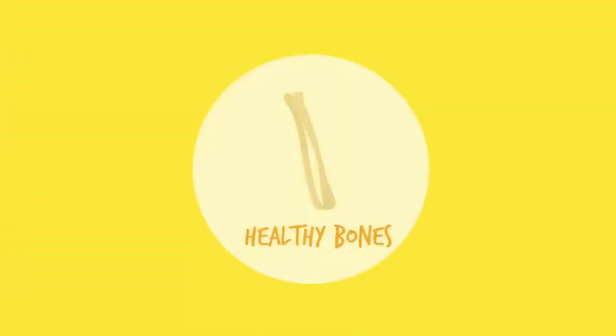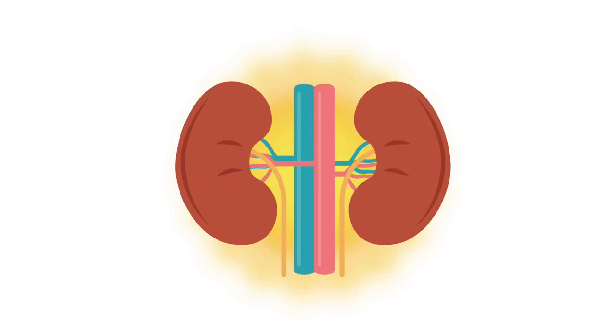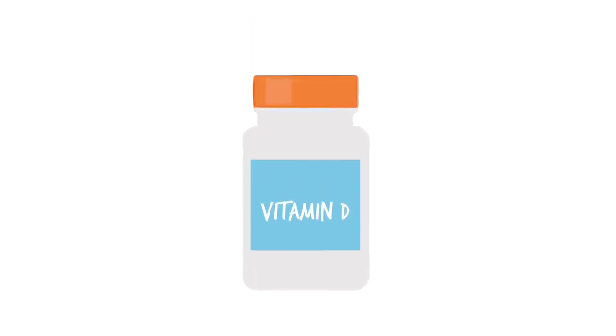Vitamin D. Remember we mentioned about healthy bones? Well, most of us know that calcium is essential for healthy bones. But vitamin D is also very important for our bones. Vitamin D helps the body absorb and use calcium in our bodies. We get most of our vitamin D from sunshine, and we also get some from the food that we eat. The kidneys have an important role in getting the vitamin D to do its job in our bodies. Not having enough vitamin D can lead to weak bones. Your doctor may recommend that you take a vitamin D tablet to make sure your bones are strong and healthy. They want you to grow tall and strong, remember?